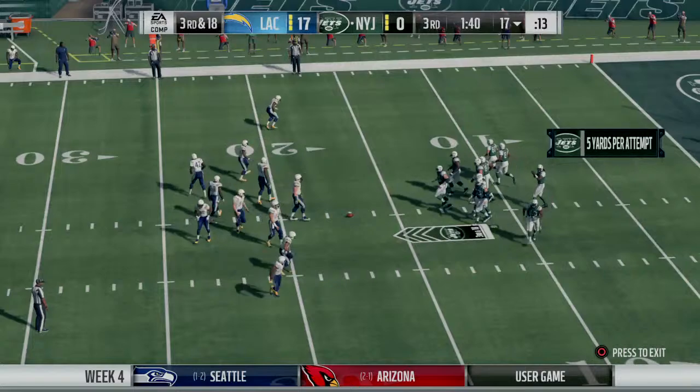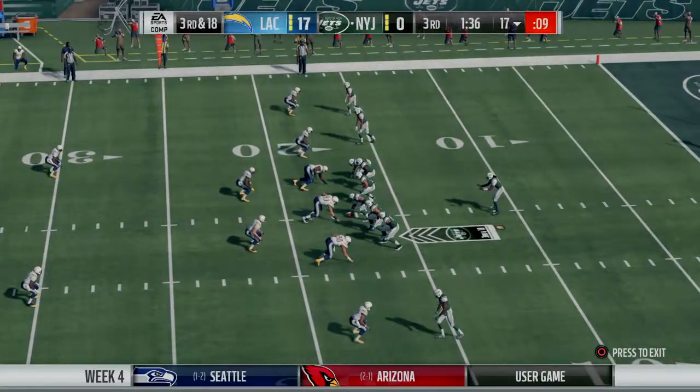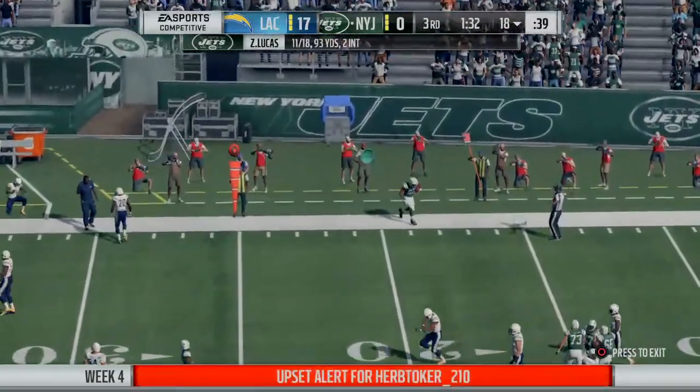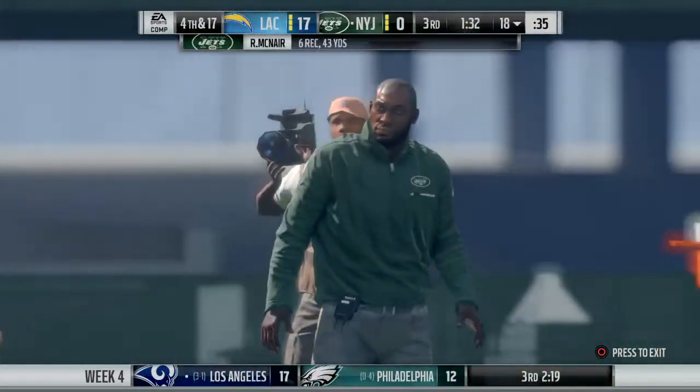The Jets on 3rd down. They've converted 3 times in 8 chances. This will be a tough 3rd and 18. Looking to throw. Lucas. And it's a short one here, complete to the tight end. Good defense holds him to only a yard, and it'll be 4th down.